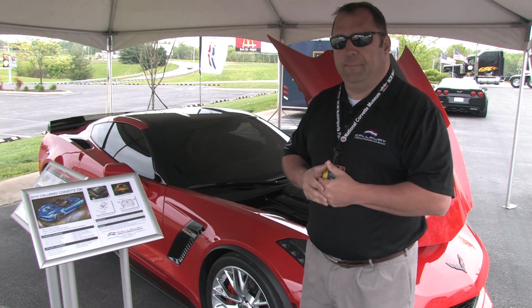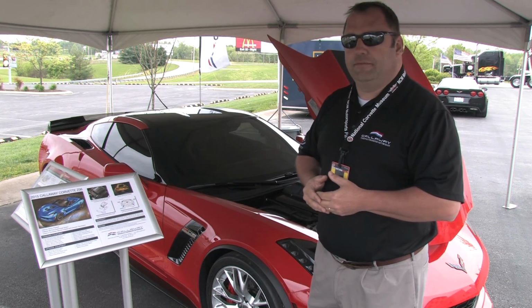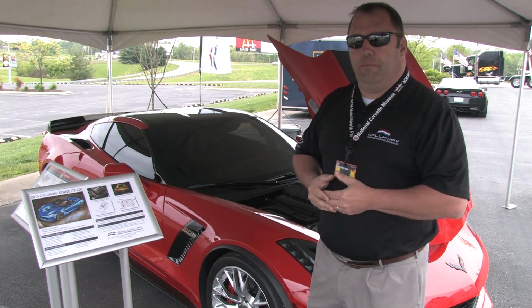So where some owners have talked about heat soak issues and some other things going on under the hood of the standard Z06, the Gen 3 supercharger just keeps it a lot cooler with the opening and the three intercoolers.